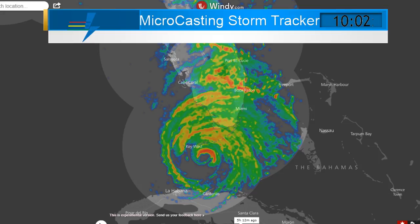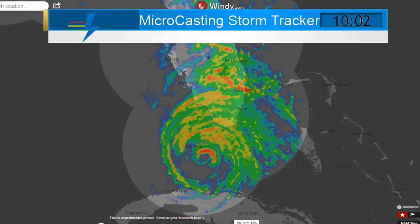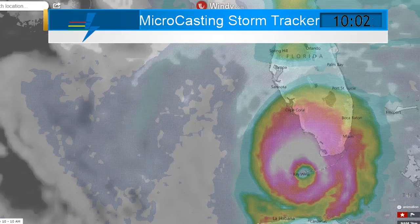Irma is going to be a pretty crazy tropical system as it does continue on its march towards Florida. It will be making landfall here very soon, and there you go. You can see it's going right back to where it was before. I'm almost tempted to just go to a different radar. But here's what the weather models are saying right now.